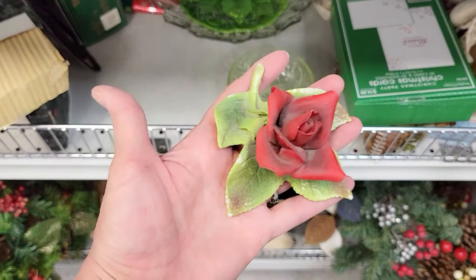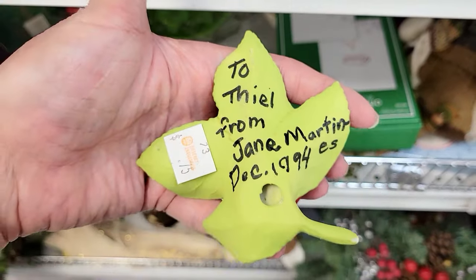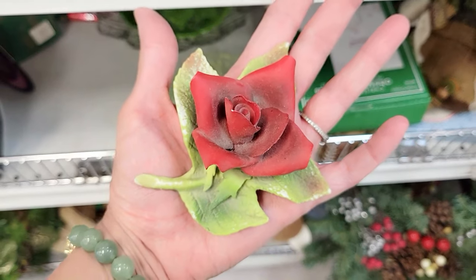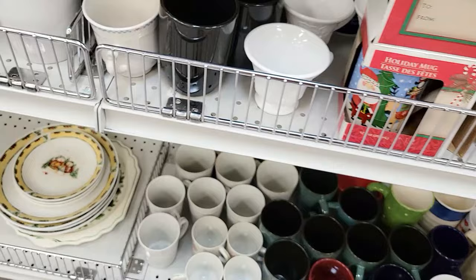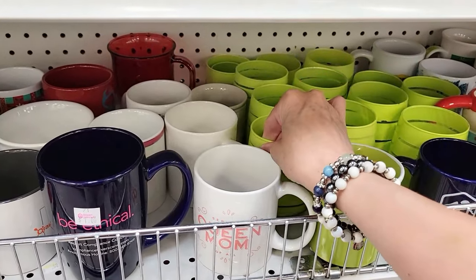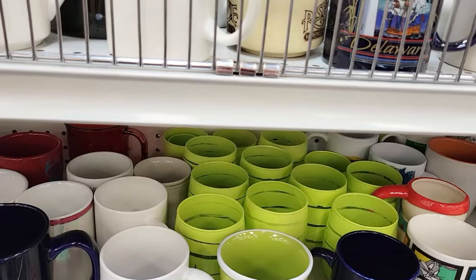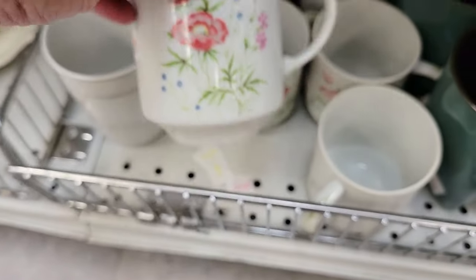Now this flower, I don't know if somebody made this or not, but it looks like it's from 1990, and there was nothing wrong with it, no breakage, just a little wear on the paint. So I'm here in the cups. There's more of the milk glass little mugs or cups, and I have a bunch of those already. These were flash painted. I thought they might be older, and they're glasses. I don't know why they didn't put them in the glass area instead of the mugs, but anywho.